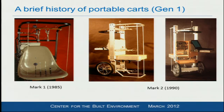Anyway, these are three models of some carts that were developed way back when, probably before some of you were born, and up through later versions in 1990 that were used primarily for research on thermal comfort. These measure all the basic parameters needed to evaluate thermal comfort, and they're automated data collection systems. So very, very important work was done with these carts early on by CBE.